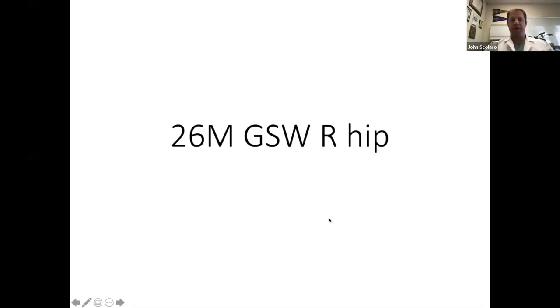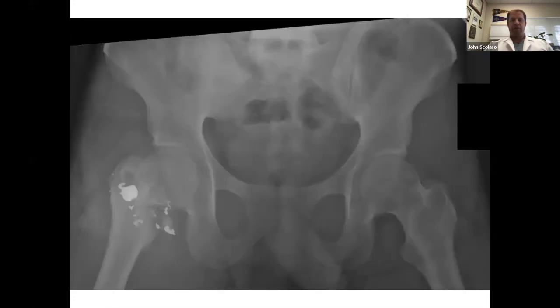And so I'm going to start off here with a case. And I do have a couple interactive questions, so please participate. I think that will help guide some of the discussion moving forward. And so this is a 26-year-old male who presented to our institution following a ballistic injury to the right hip. And here is presenting radiographs at the time of intake in the trauma bay.